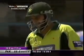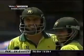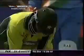Very good catch, but it's behind the boundary. He pitched it up. Bang over the side. Bang again through the offside. Wow, what an over for Pakistan. What entertainment already. 23 off the over, 32 for no loss.